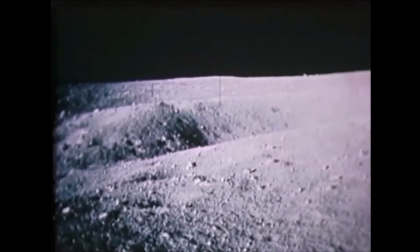It's like much of the high desert of the United States. It's different, but it's very pretty out here. Beautiful view. Isn't that something? Magnificent sight out here. Magnificent desolation.